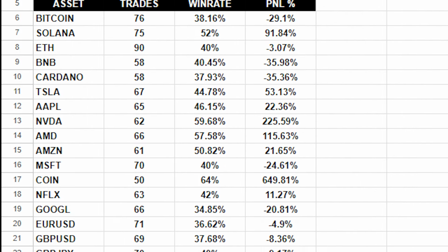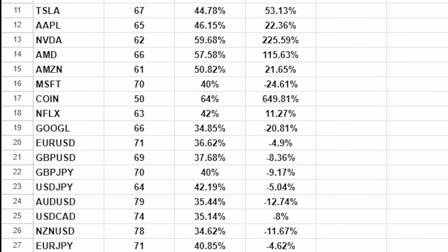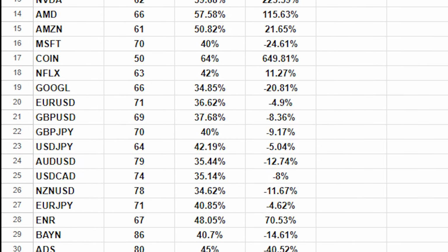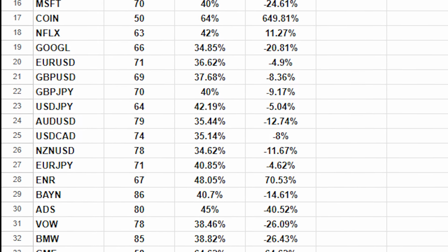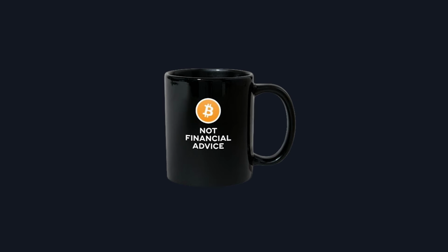After conducting 2,043 trades, it appears that this indicator performs most effectively with stocks, followed by crypto, and exhibits less favorable results with Forex. The win rate stands at 43.15%, yielding a total profit of 23.73%. It's crucial to note that this information is not financial advice and may be indicative of historical performance only.